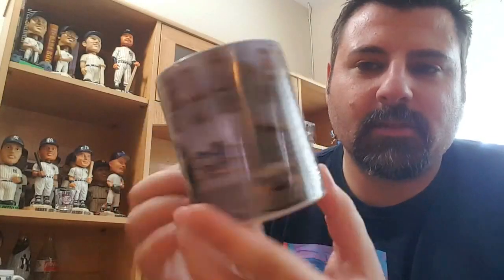And this one here is for the 2000 World Series champions. It has the championship there, the New York Yankee logo. It says on the bottom, New York Yankees. Has the 2000 World Series logo. Just something, you know, to put on a shelf or a desk.